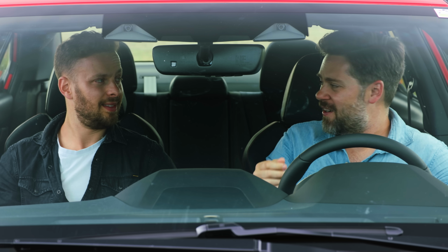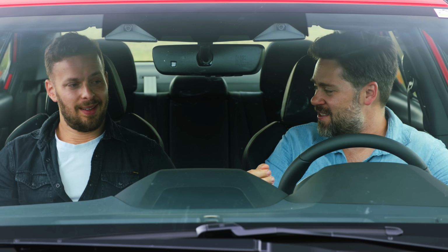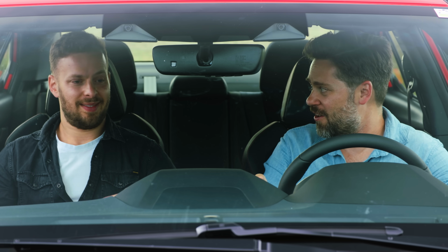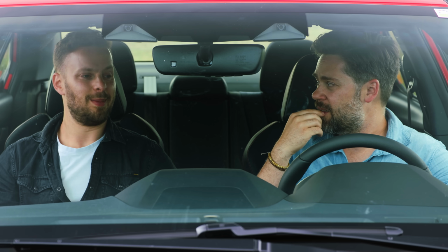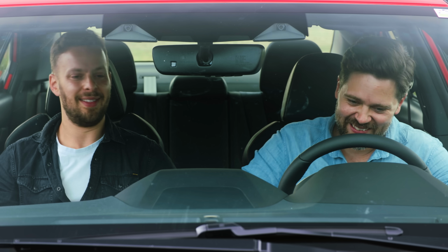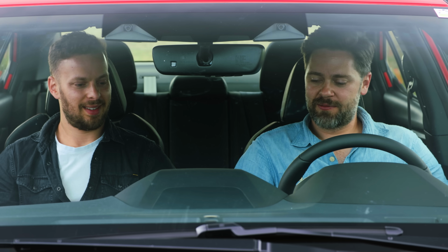Yeah, but a GR86, that's a sports car. It's a seriously good sports car. That's really impressive for this, honestly. That's probably the reason why everyone wants a turbocharged engine in the 86. Yeah, fair enough.